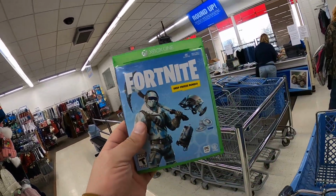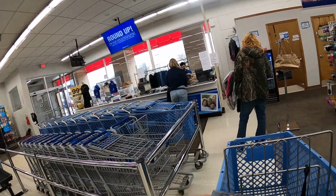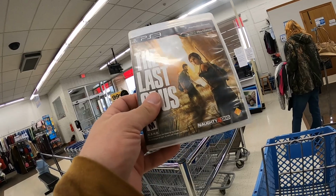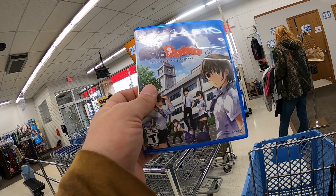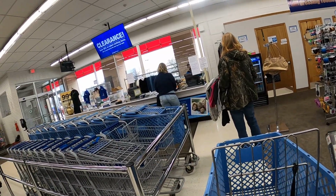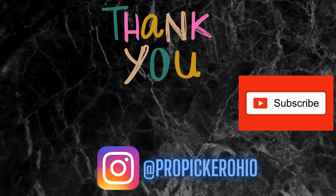So this Fortnite's worth about $18 to $19 without the game code. It has a code in there, but there's no way of telling if it's used or not. Then this SpongeBob SquarePants, probably another 12, and the Sims 2 Pets. These are all shipped prices, so not crazy. 12 to 15 on The Last of Us. We're looking probably at another 13, 14 bucks there. This Ghost Squad, I think, was another 13, 14. So I'll make a little bit of money on it. The Muppets Party Cruise was actually above 10 as well. It falls right at that border where I'd want to be.